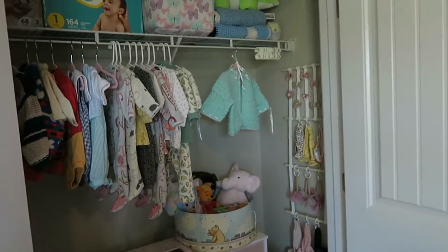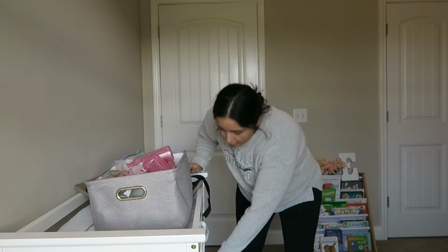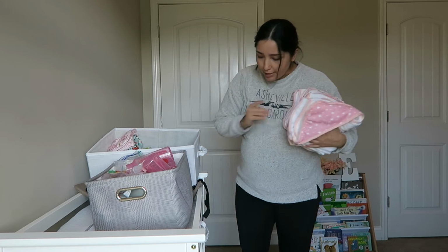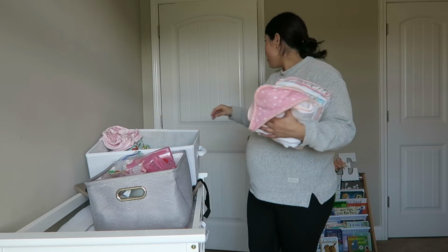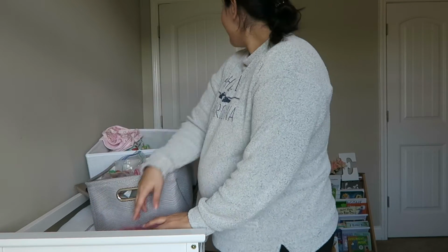So I think this is as organized as it's gonna be for now. Close it up. Oh no. So I started putting some of my breastfeeding stuff down here in this thing. I'm gonna take all these out. These are just little bath towels. I'm gonna put them down there. But yeah, I think I'm gonna make this the bottle and breastfeeding storage thing and birth cloths. Just have to figure out how to fix it a little better down there. But yeah, I just gotta put everything back together.